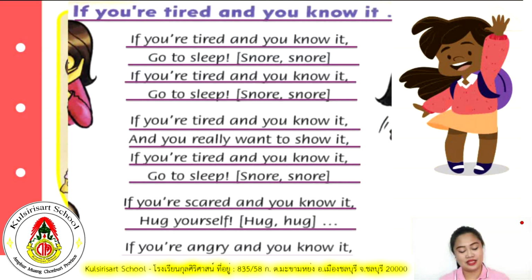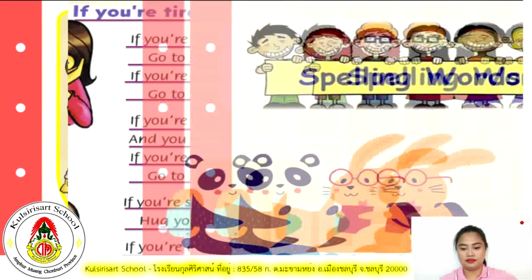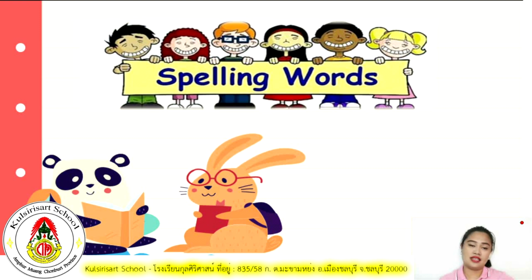Okay, now let's move forward with our next lesson. This time, we have learned vocabulary words about feelings and emotions, right? Now we will do spelling of each word. We are going to spell each word. Okay, now let's start.